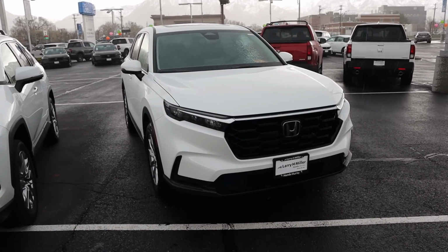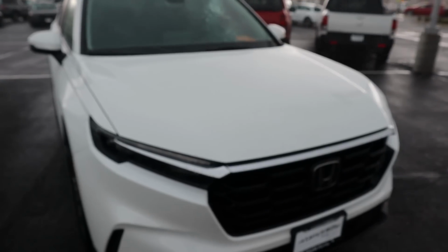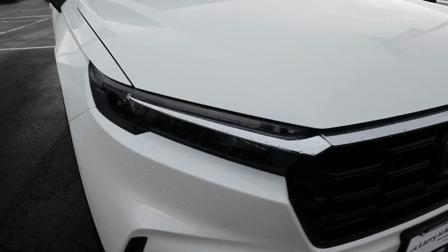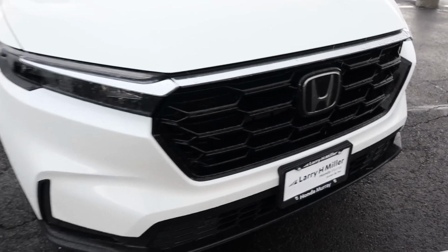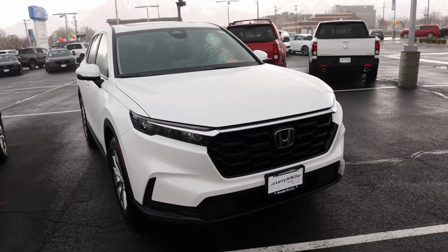Now when it comes to stylistic cues on the CR-V, you guys can see here with the hood, notice how it's flat down the center. I think that looks really cool. And then look at the headlights here. They're really sharp with the design. Notice how that trim continues into the front, with the Honda logo there in the center. And then look at the trim here at the bottom, also darker as well. So altogether, I think that looks really cool.